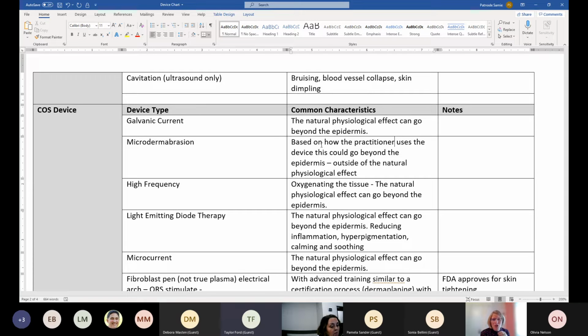Okay. So you made a differentiation between any of the energy devices, so galvanic, high frequency, light emitting diode, and microcurrent, those are all using a specific energy that is going down into the skin. But unless you're hitting your client with it, there's no way for you to get it below the epidermis. With microdermabrasion, there is that risk.